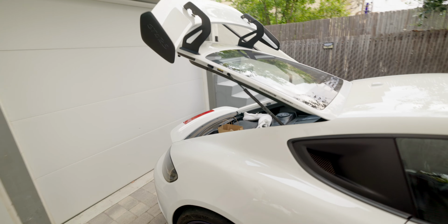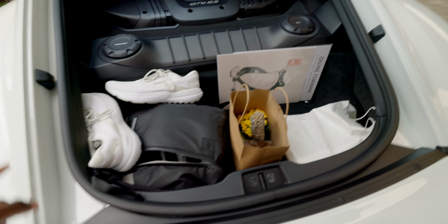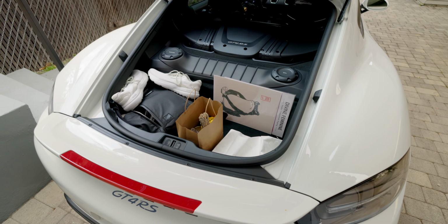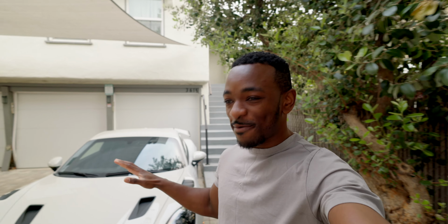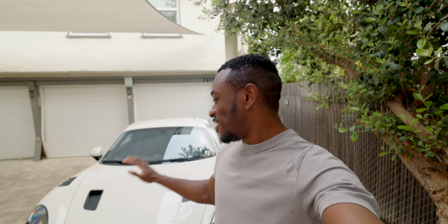And then, of course, the Cayman is technically a hatchback. So in the back, we have my book bag, some shoes, some more bags, other stuff that we bought along the time that we've been here in LA, and that closes perfectly fine. And so yeah, we are absolutely cooking with storage space in the GT4 RS. I've been so happy with how much stuff we've been able to fit in here, and it'll do perfectly fine for carrying all the things we need during this trip.